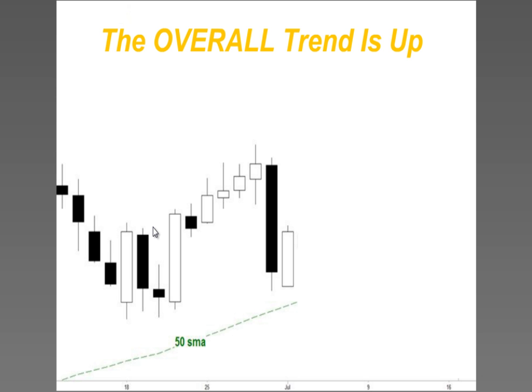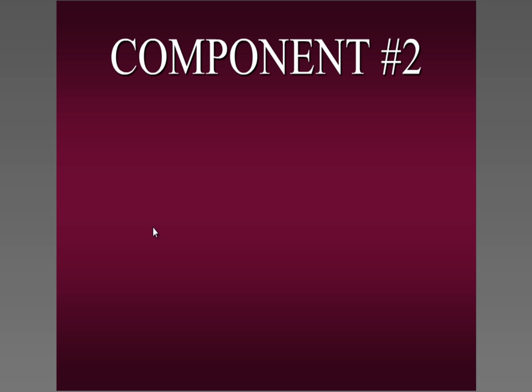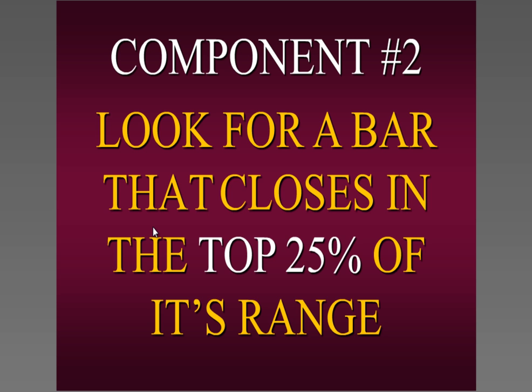If price is below, then you're only going to be looking for sell setups because the overall trend is down. But in this case, the overall trend is up. All right, that was simple enough. How about component number 2? We want to look for a bar that closes in the top 25% of its range. Since we're looking for buy setups, find a bar that closes in the top 25% of its range.